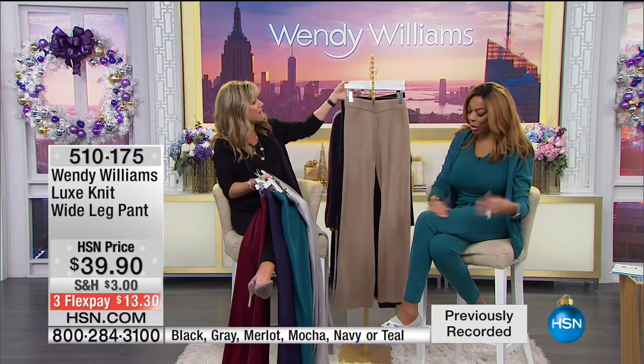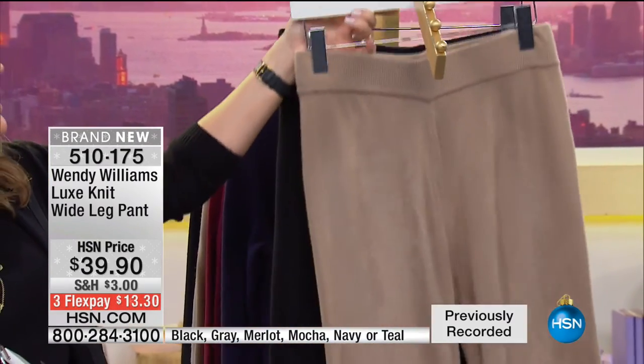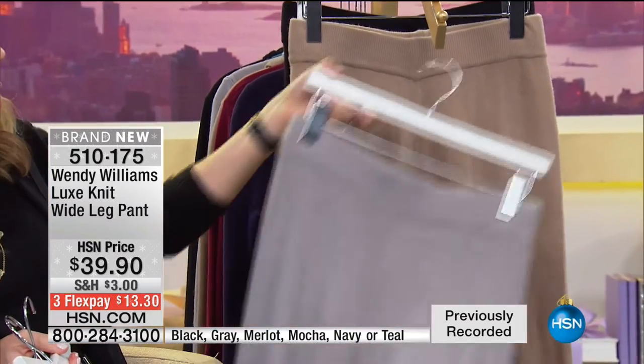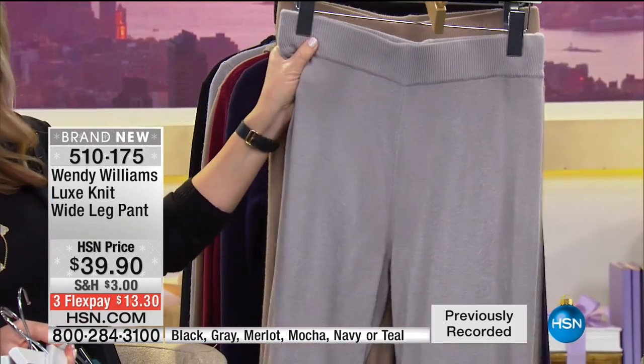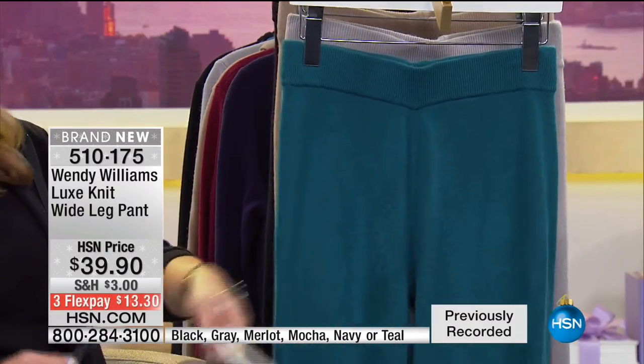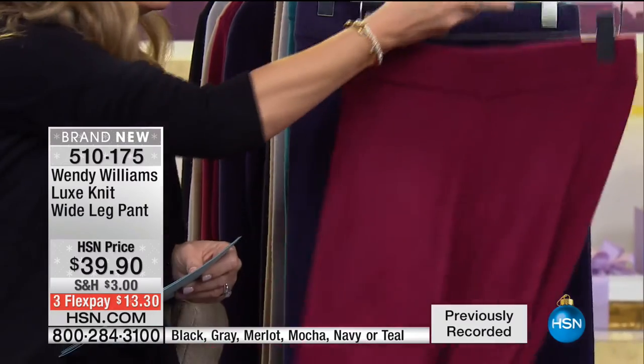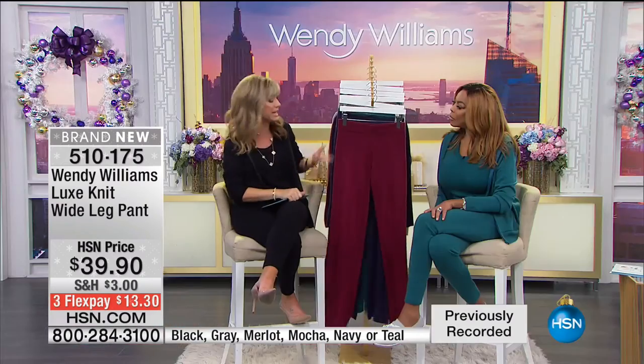So there it is again in the black. I could be wearing the black one day if I wanted to, wearing it back with the hoodie. Here it is in the mocha. Gray. Now this is an elastic waist going through this banding here. There it is in the teal, and then the navy blue for all of you that ordered our Today's Special. And then don't forget the merlot. It's 30 inches in length, extra small through 3X. And again, hand wash this.